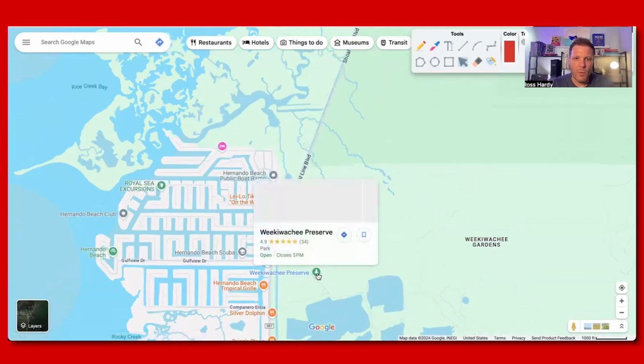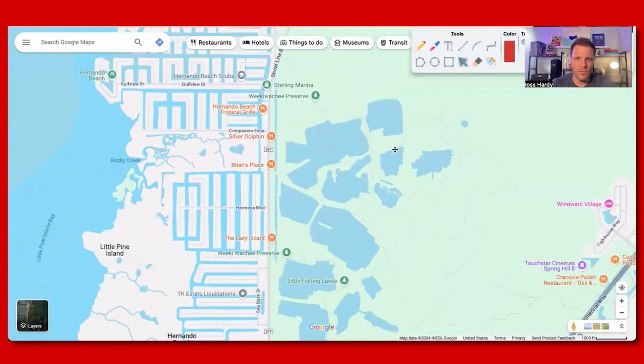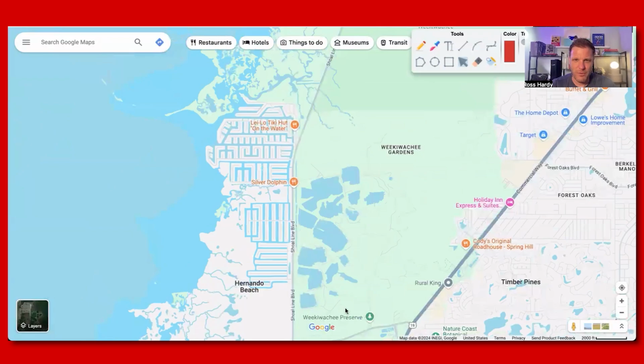So Weeki Wachee Preserve. I've talked about this in a bunch of other videos. So think hiking, think fishing. You can launch your kayak in there. You can do hunting in here. It's hundreds of acres of unspoiled land, and it's just a gorgeous way to spend an afternoon. If you want to get away from everything, get in touch with nature, this is going to be your best bet for that. So you can see here just exactly how many fishing lakes there are and all different places to explore here. So definitely be sure to take some time, explore Weeki Wachee Preserve.